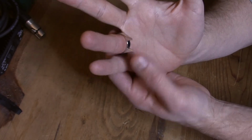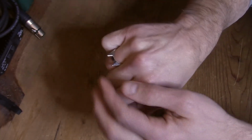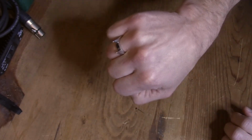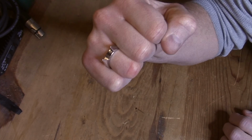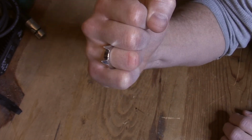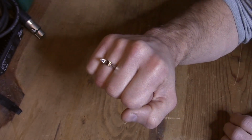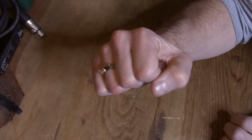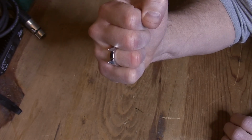This is what is called a cat's eye ring, or at least that's the name that it was sold under when I bought it. It's got some rather unique features here that may prove useful to some people. Might be a nice accessory to have on your person if you were traveling through less than savory areas, so to speak.